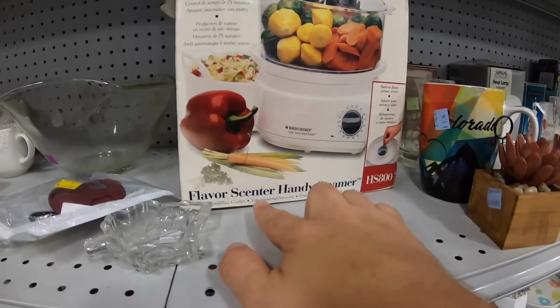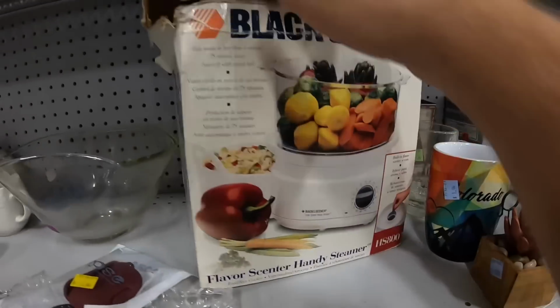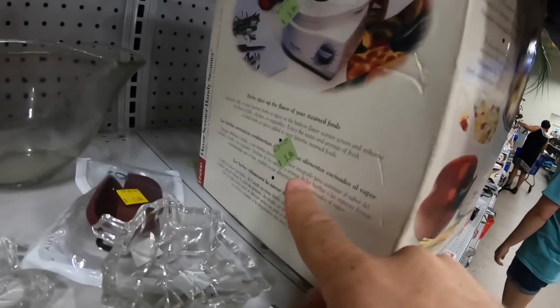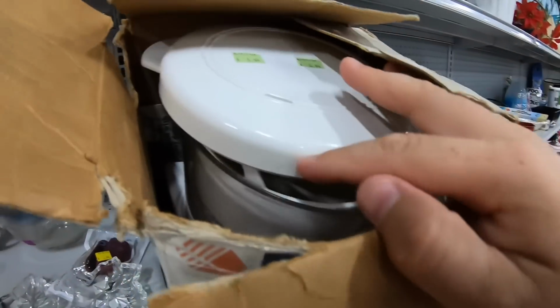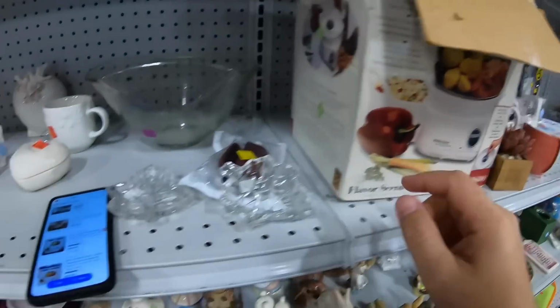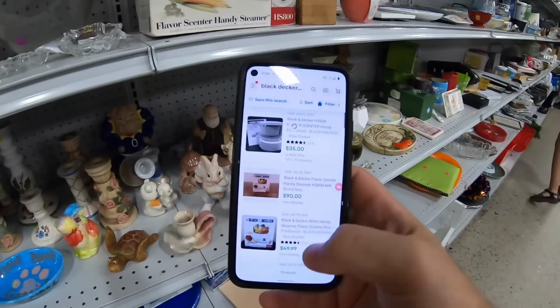This is the Black & Decker Flavor Center Handy Steamer, the model HS800. It is not new, but it still has the box. It's $5.94. Looks like everything is in there. And then we got all the little parts and pieces in there, so I think I'll take a chance on this. Sold comps on eBay are looking pretty good.